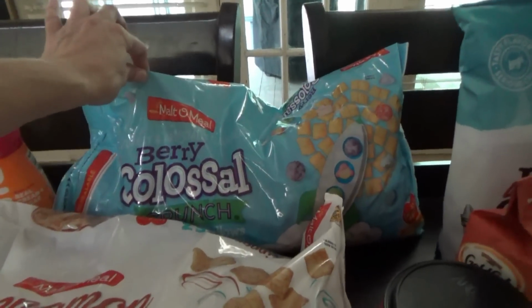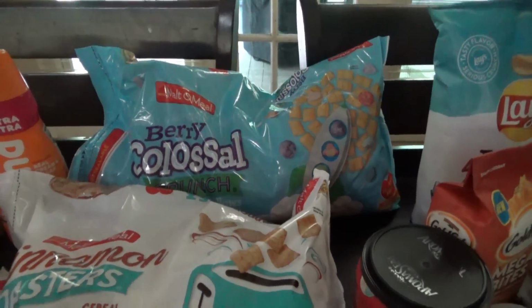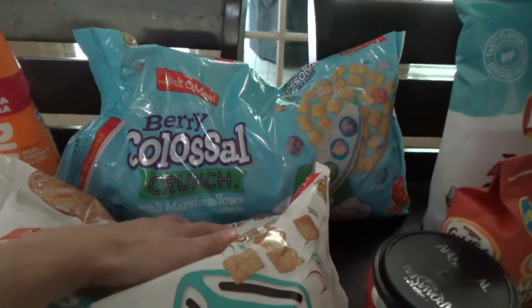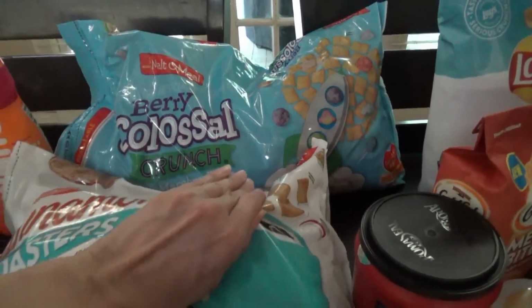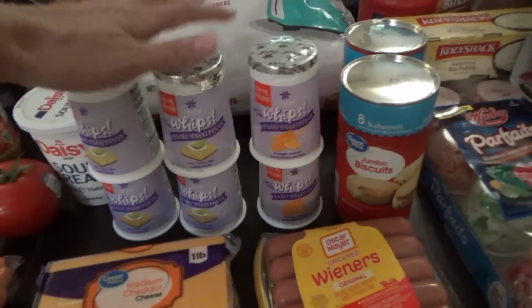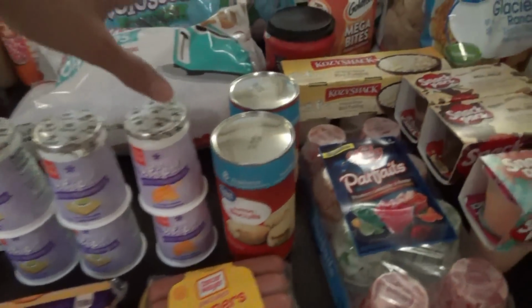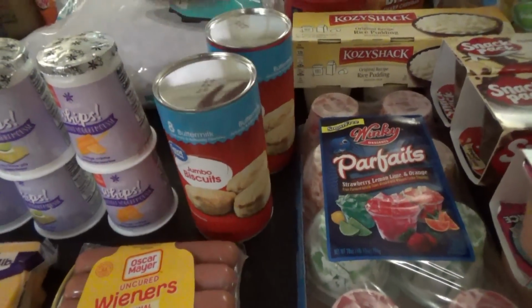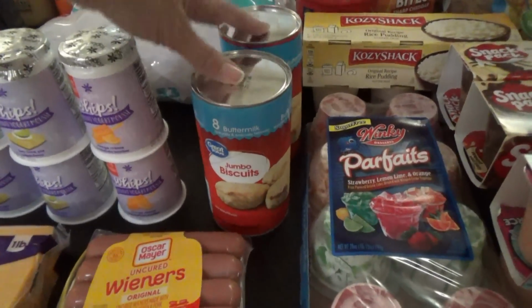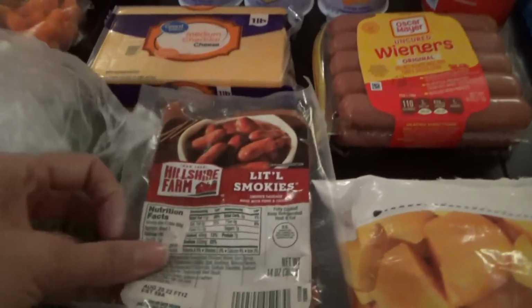I got this one. It's like Captain Crunch, but it's the Malt-O-Meal brand. And I didn't know it had marshmallows, but it has marshmallows. So we'll see if the kids like that. We have 4 key lime whips, 2 orange cream whips, and then I got 2 cans of biscuits. Pigs in a blanket are going down for supper one night. Jonna requested that, so I got those biscuits for that and some little Smokies.